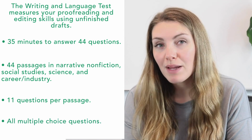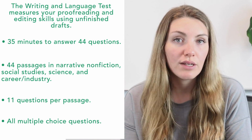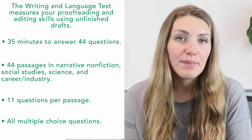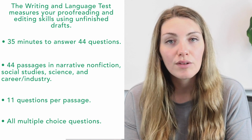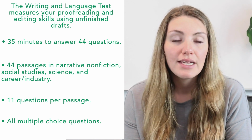Note that the questions might be in an unfamiliar format. Many of these questions refer to an underlined portion within the passage as a point of reference, and you'll be asked to choose the answer that best improves that part of the underlined passage. These questions will also include a no change option, which means that the way that it currently appears in the passage is the grammatically and stylistically best choice.